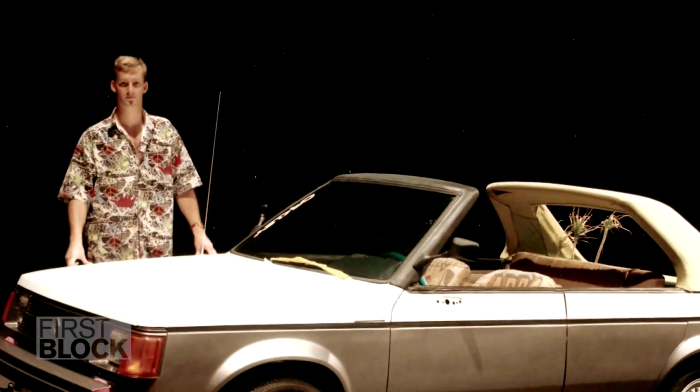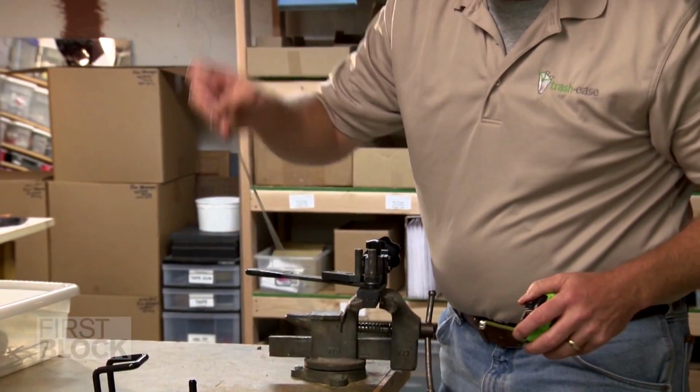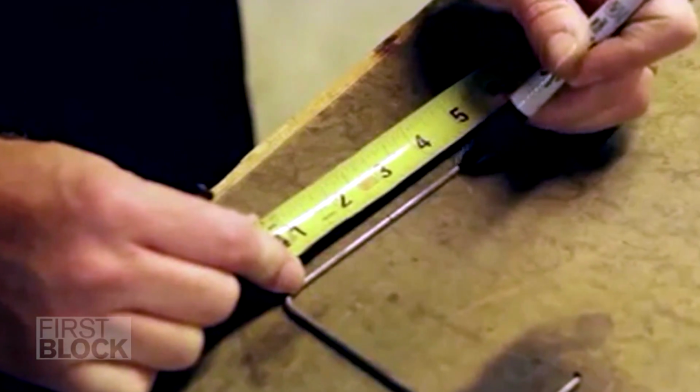Fast forward a few decades, and John saw another problem at his son's track meet. Parents cleaning up the concessions mess by dragging around flimsy trash bags. He knew there just had to be a better way. I kind of woke up the next day and started making some drawings. I got a wire bender for my clay tools. Got a piece of wire, measured everything out to fit a bag.